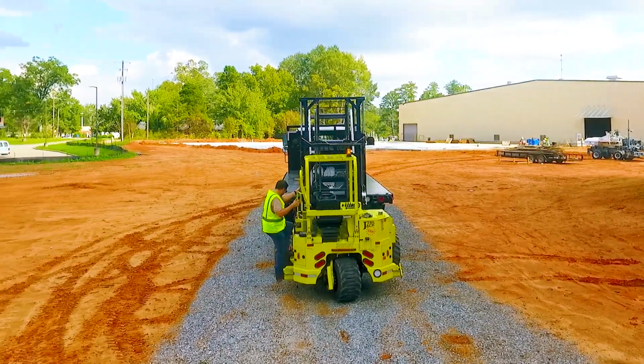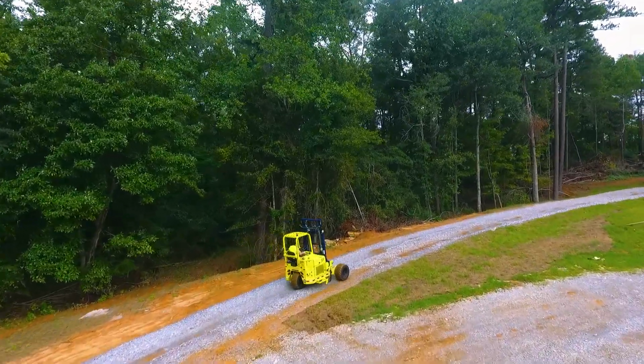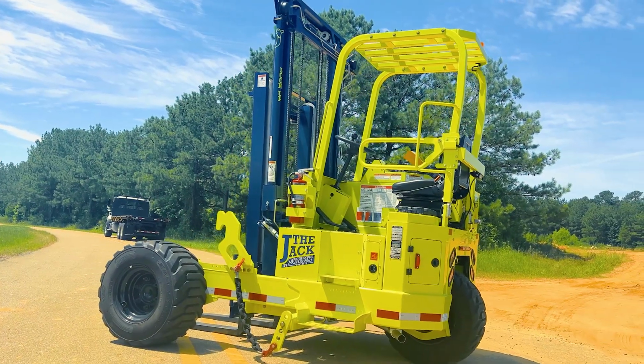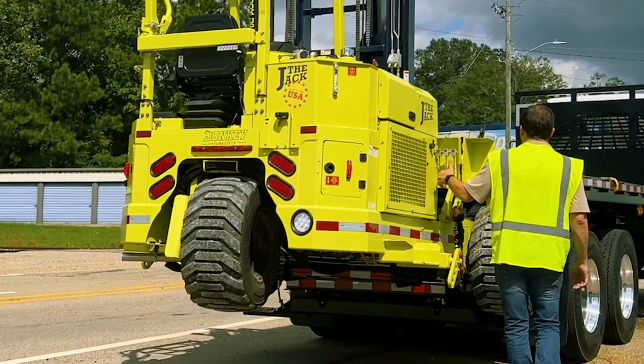At Donkey, we know that versatility and speed mean efficiency. The Jack by Donkey Forklifts delivers just that, with advanced features designed for both power and precision.